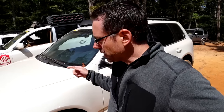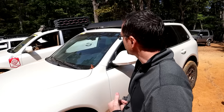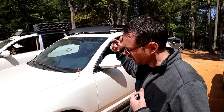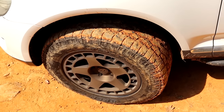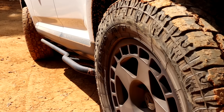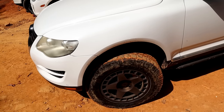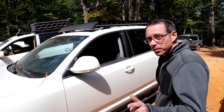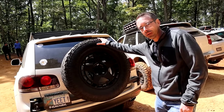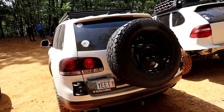This is a 3-liter TDI Touareg 2. This car is lifted on Eurowise lift blocks. He has the custom Eurowise roof rack, Toyo Open Country all-terrain tires, 15x52 wheels, and he has rock sliders from Eurowise and skid plates from Eurowise as well. So he's gonna be more protected than we are for sure in terms of damage. He also has a custom rear-mounted spare that the guys at Eurowise made for him as well, which looks pretty awesome.